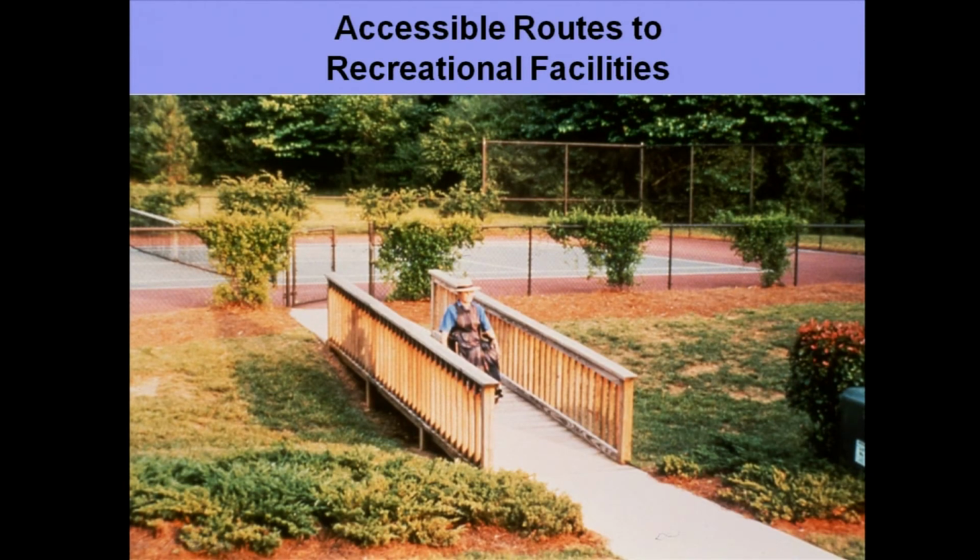There also have to be accessible routes to recreational facilities. This is a pretty design of a walkway that serves as a sort of a bridge to provide an accessible route to the tennis court. When you have tennis courts, playgrounds, swimming pools, again, this slide indicates that there's a dispute in interpretation about this, and it may be possible that only one of those recreational amenities has to be on an accessible route. It is one of each type.